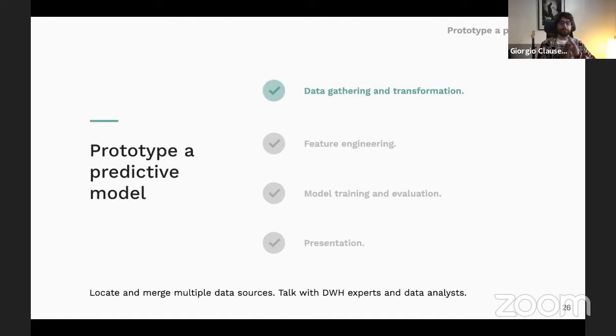Therefore, the first most important step of prototyping a predictive model would surely be data gathering and transformation. If you are familiar with Kaggle competitions, or if you run small data science projects, it could happen that you have your data in a nice CSV file and you just start working on your model. That's not the case in a real-life project, at least at N26. What you usually have to do is locate and merge multiple data sources. And in order to do that, you need once again to talk a lot with domain experts, data warehouse experts, data analysts, and people in charge of the process to collect such data.